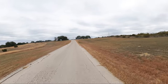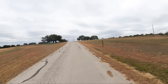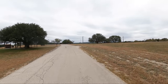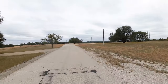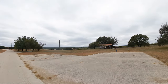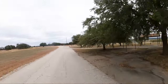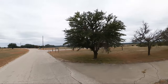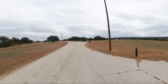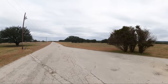I don't know if this part of the park is open or not. I've not been out here. We turned around at the other gatehouse. Oh look, a whole bunch of deer. They must be feeding. Must be putting out corn. There's a dump station. Well, that's two.